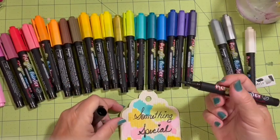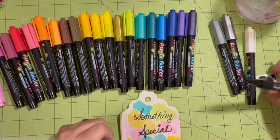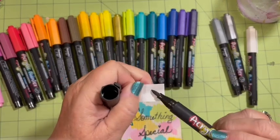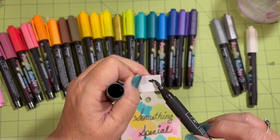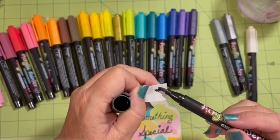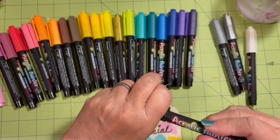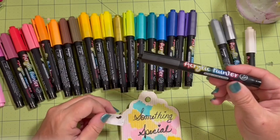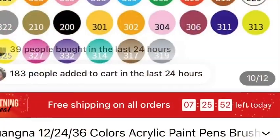So you can control it, and it says that those are hairs on there. So let's get a look. Oh yeah, you can see them. I don't know, it's like they're put together but they move at the end. So very cool. Acrylic painter, rich colors, and they are finer.